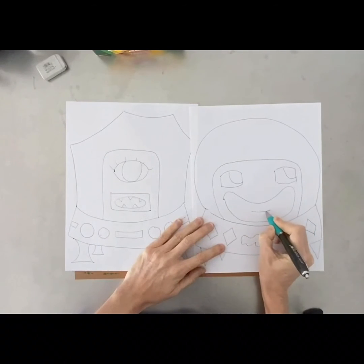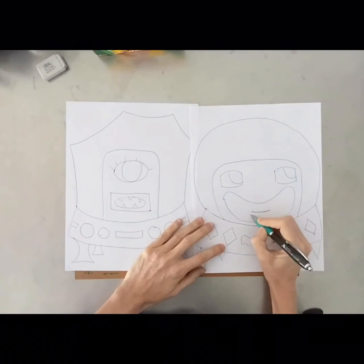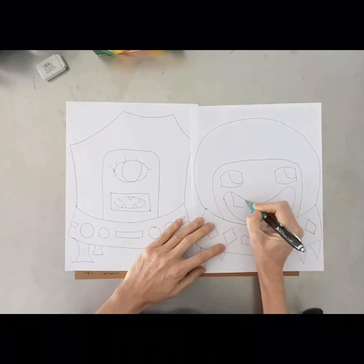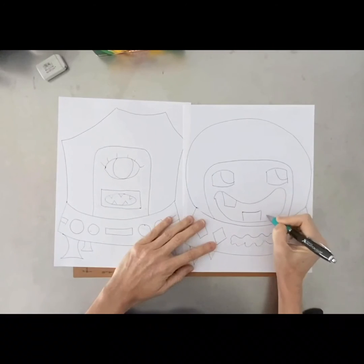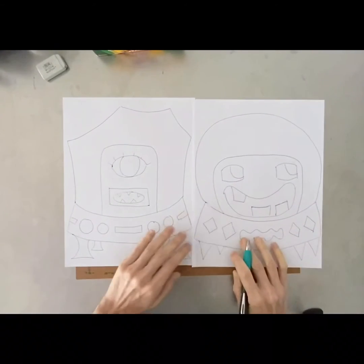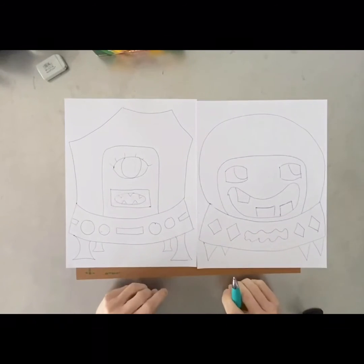Let's see. And it'll have a big tooth there and a big tooth here. We'll put two teeth down here. Okay. Oh, these are looking so fun.